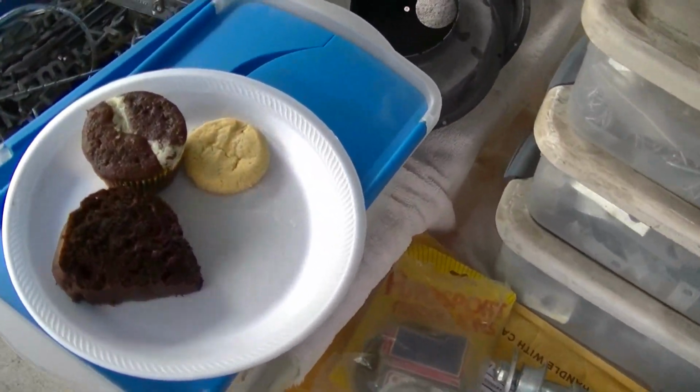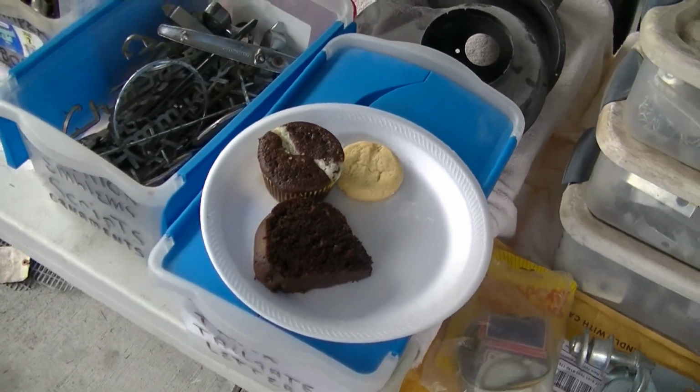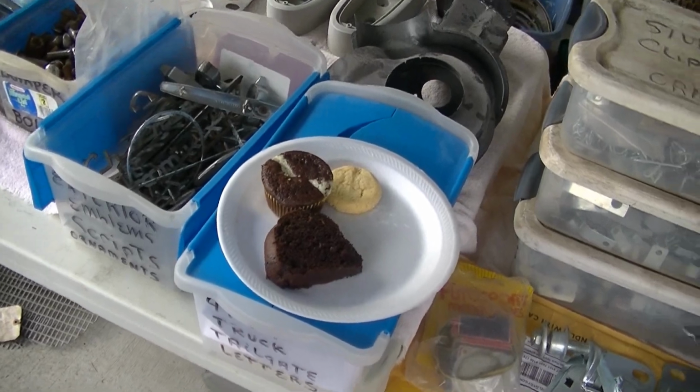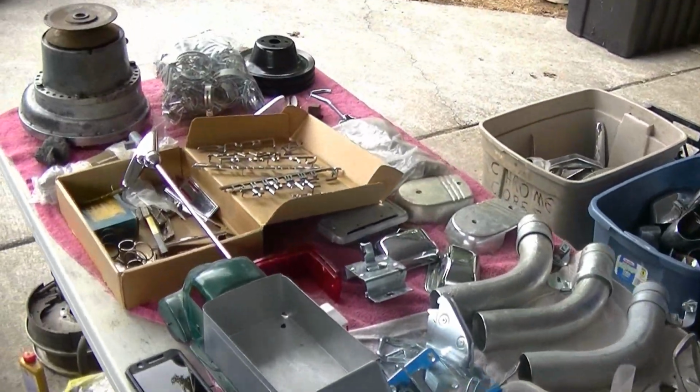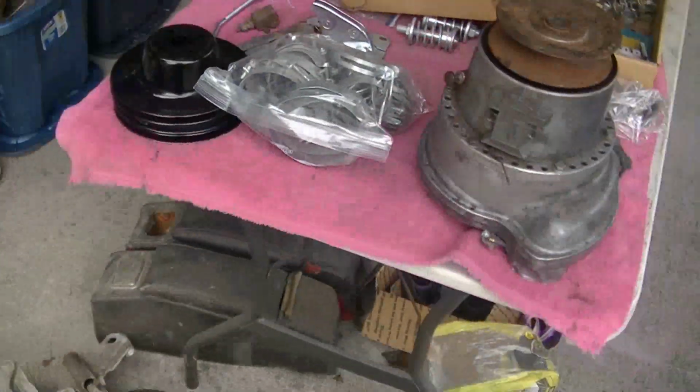Ooh, yummy. I forgot to say, we have a hospitality room here at our Tri-State Meets. Awful lot of goodies to eat, soft drinks, things like that. So if you come next year, make sure you get to the hospitality room.